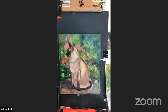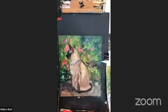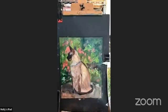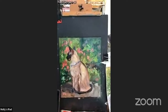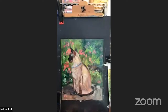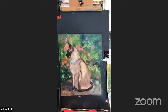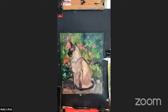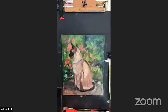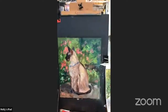Your flowers back there are beautiful. Good job on the way you indicated those, the way you put those things in. It looks very confident and meaningful, and it goes really well with your cat. Did you put a few flower pigments on? You did. You put some blossoms on the table, didn't you? You cheat.